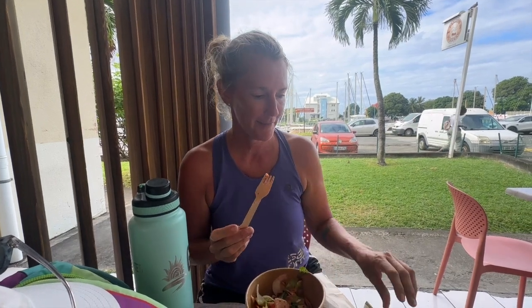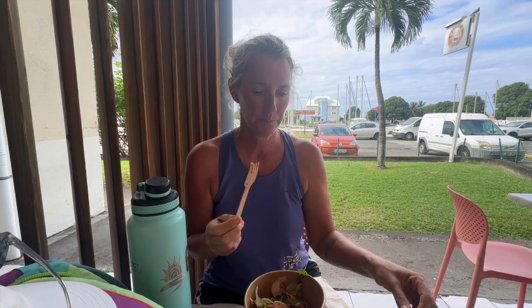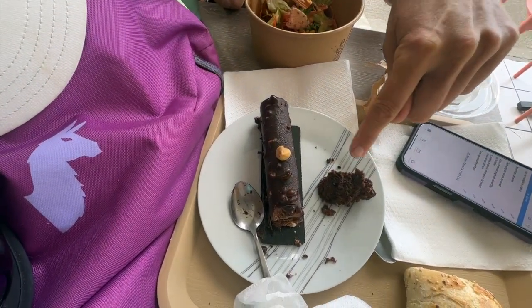We're at a boulangerie in Guadeloupe, and one thing I'm really admiring about this is their utensils. They're just wood, their containers, and even what you would see in styrofoam in the US is very environmentally friendly. And of course, look at the desserts. Dennis had a brownie-like thing, and I don't know what this is called, but magnifique.